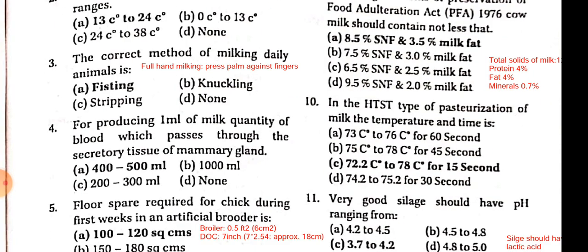For producing 1 ml of milk, the quantity of blood which passes through the secretory tissue of the mammary gland is approximately 400 to 1000 ml. Some authors say 1000 ml, and in this there is 500 ml.